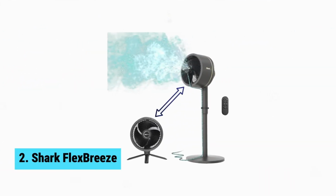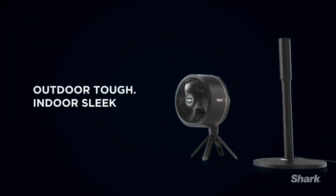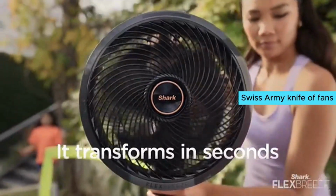Number 2. Shark FlexBreeze. Shark FlexBreeze redefines convenience in battery-powered fans. You'll go from room to room with this versatile fan, transforming it from a tower fan to a table fan in seconds. It's like the Swiss Army knife of fans.